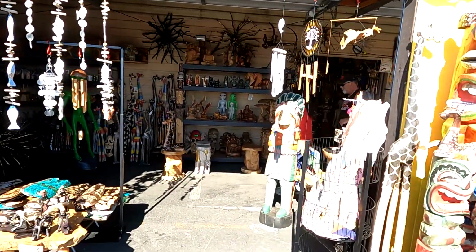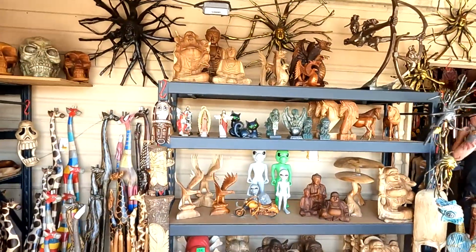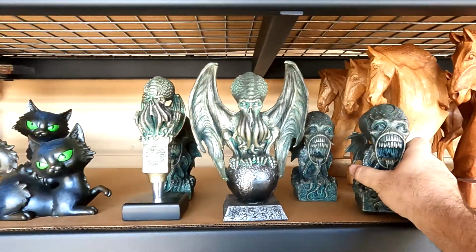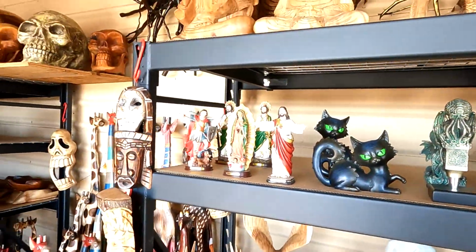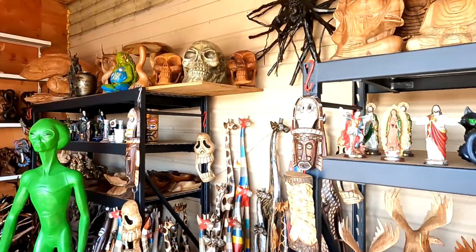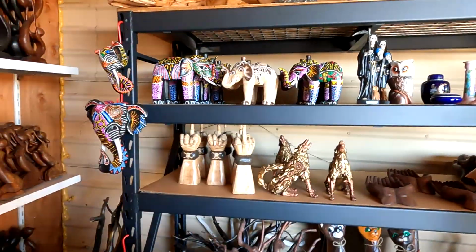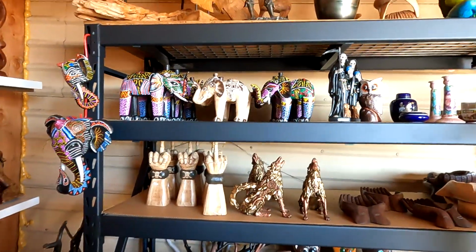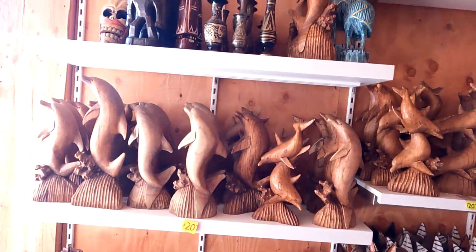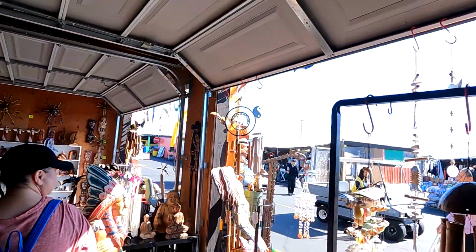Got tiki. Oh, those skulls are kind of nice. We've got, ooh, Cthulhu. These are pretty cool. Don't know where I'd put them though. I wonder if it's intentional that they've put Cthulhu next to Jesus. It's like somebody's being funny. We have another really cool looking alien in here. We got this very wonderful skeleton hand that says that you are indeed number one. I do like the little, they're not tikis, what are they? Are they tikis? The Hawaiian gods.